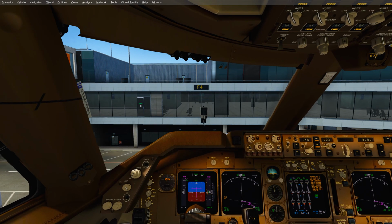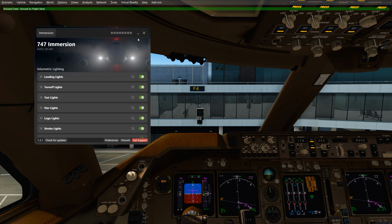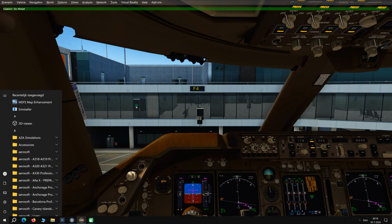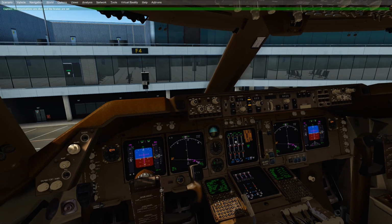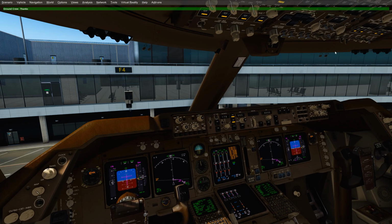There we go. So turn off the storm lights. Ground flooding. Go ahead. Please confirm that the brakes are set. The brakes was set. Let's confirm that again. Parking brakes was set indeed. Communications are okay and the brakes are set. Thanks. So let's turn on the beacon light.